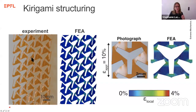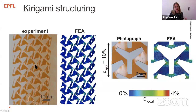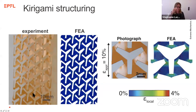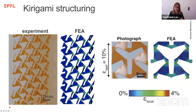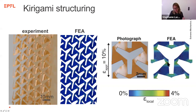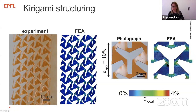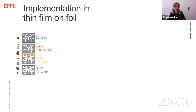So what you're looking at here is a video of a polyimide structure into which we have replicated some of these cuts. We're stretching along the y-axis to 10% reversibly, and we have deformation that we can compute in the structure. And if you look on the right-hand side, you can see that when we apply 10% overall elongation, we never reach strain above 4%. So that's an efficient way to minimize the deformation in the structure.